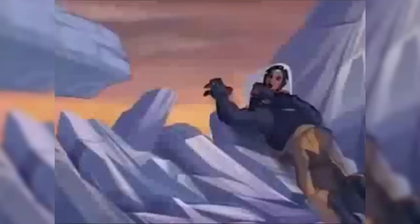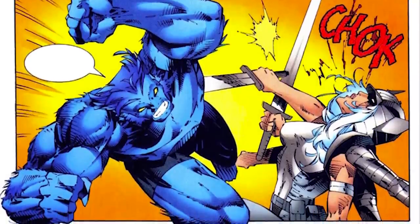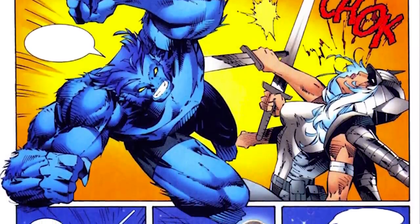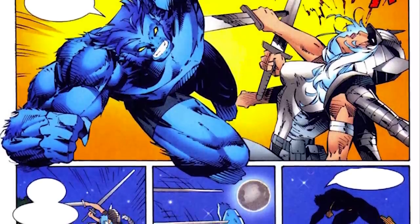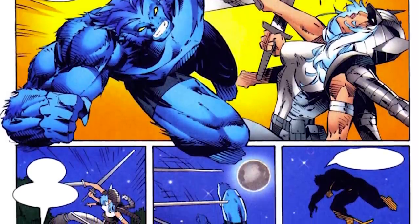And that's not all. His incredible strength extends to his legs as well, which allows him to leap up to 32 feet high or 50 feet in a standing broad jump. But what really sets Beast apart is his agility. Despite his massive size and weight, he is incredibly nimble and quick on his feet, with a top speed of 40 miles per hour over short distances.